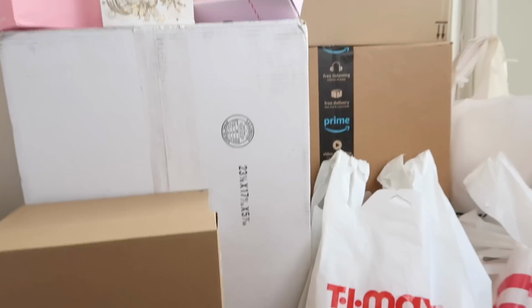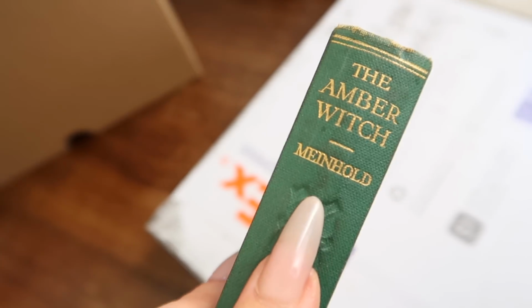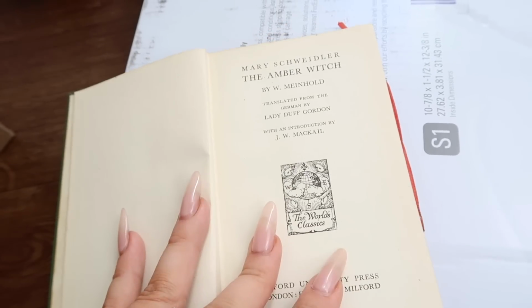Okay, where should we even start? Let's do this. Let's see. Oh, wow, this is the most festive first item ever. You guys know I'm collecting books for my library, so I thought this one was really fun. So cool. I actually also got this in the mail the other day.